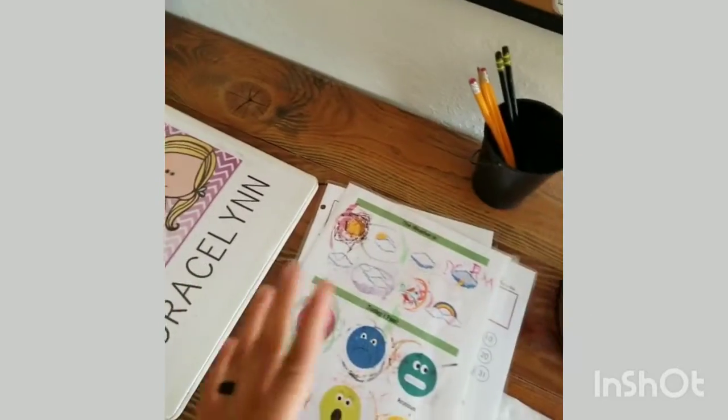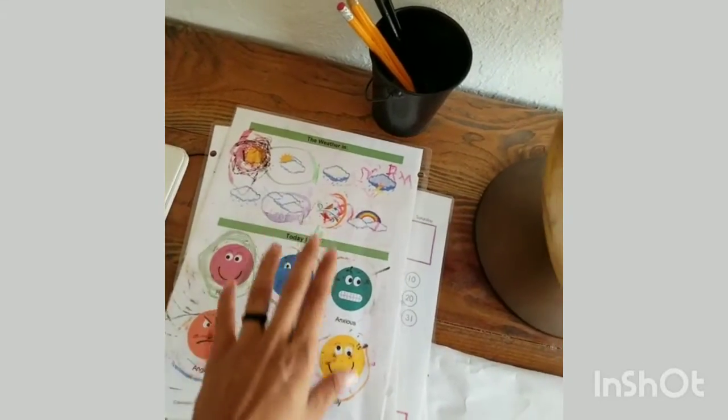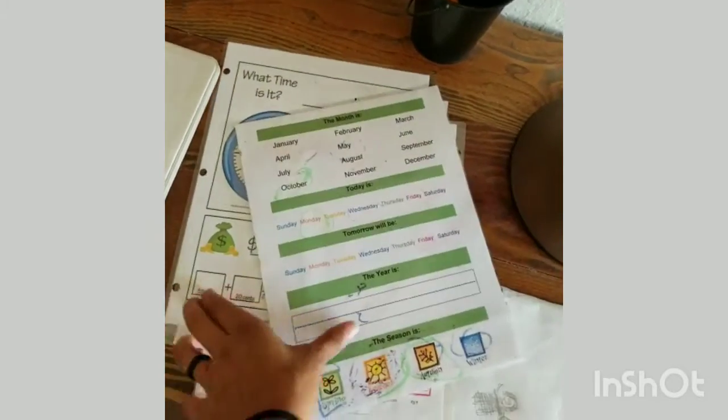And a lot of this stuff we do in morning basket without having to write it. We have discussions and things about it. So weather, how we're feeling, and this is one I still might put in hers just so that she can play with it. But what the month is today, what is tomorrow, what is the year, what is the season.